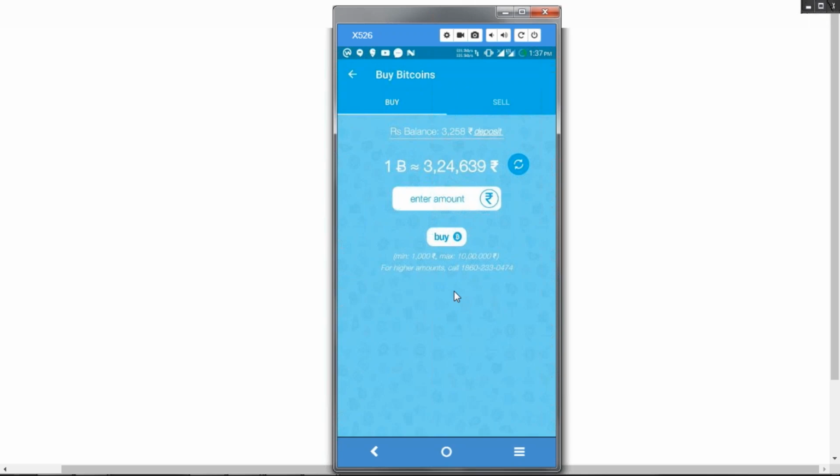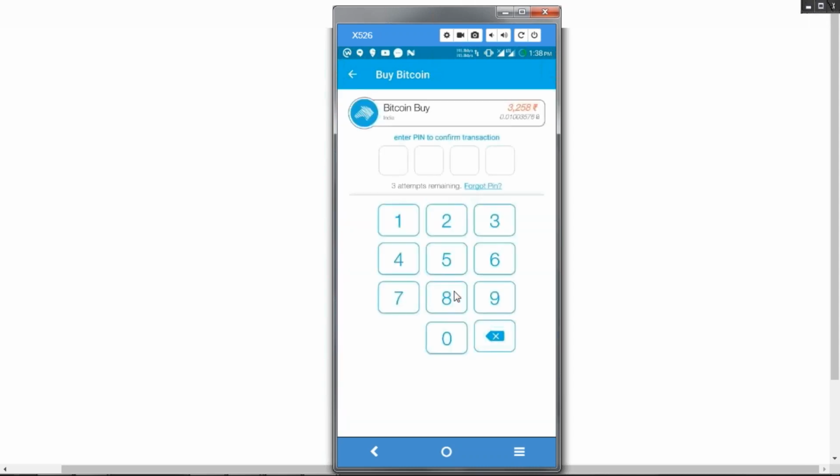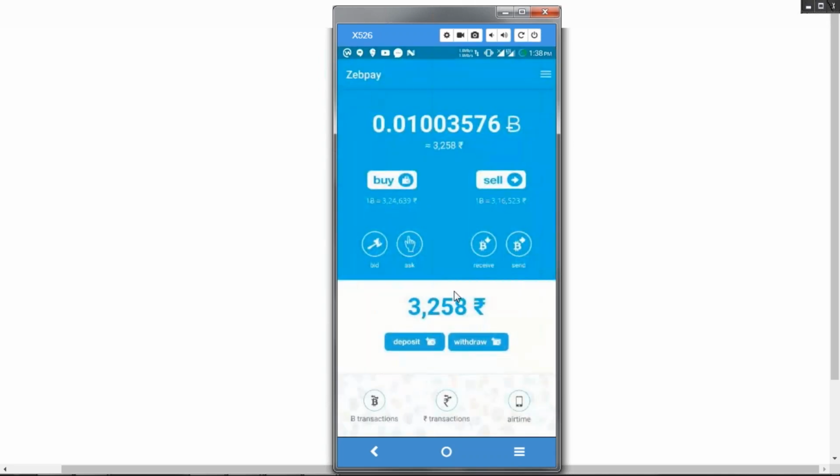Okay, now what I'll do is I'll use the complete amount here. So let's say I'm going to use 3258. Okay, and then it's telling me I can buy 0.1 bitcoin given the present rate. So let me just click on the buy option and it is going to ask me for a security pin. Now this is another thing that you would be setting up while you're installing the application. Always ensure you remember the pin associated with your wallet. If I specify my pin, the transaction gets initiated and immediately the bitcoins get added to my wallet.